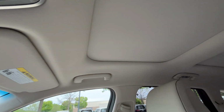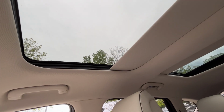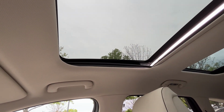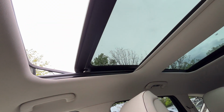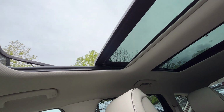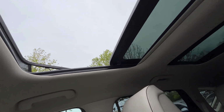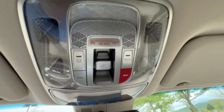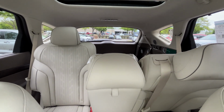And then let's go to this roof here. So one click to open up the sunshade. And then you can either tilt or slide the sunroof. And that's how far it goes back, which is pretty impressive. Then we have the soft touch dome lights, which I love on the Genesis. They're just awesome. Sunglasses holder here. There's a view of the back seat, even though that one tumbles forward.